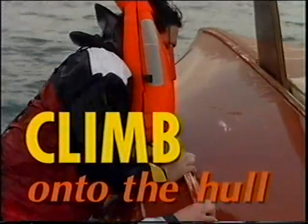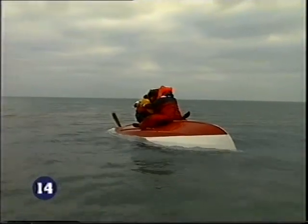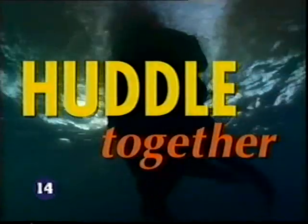Remember, the boat will stay afloat even if you can't right it, and the best thing to do is to climb onto the hull if possible. Rescuers are much more likely to spot an upturned boat than a single head in the water. It's also easier to see a group of people, so if you can't get onto the hull, huddle together.